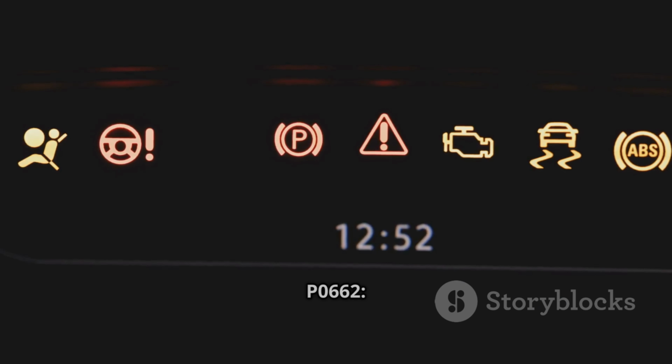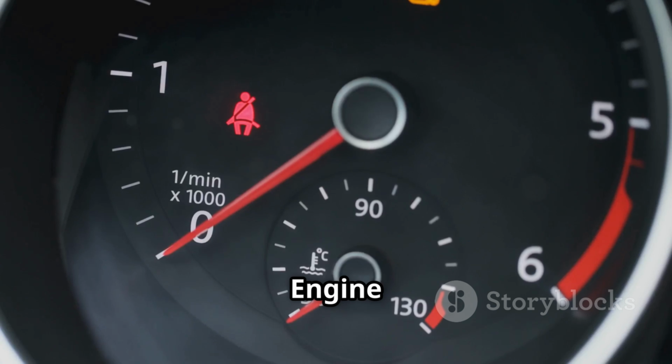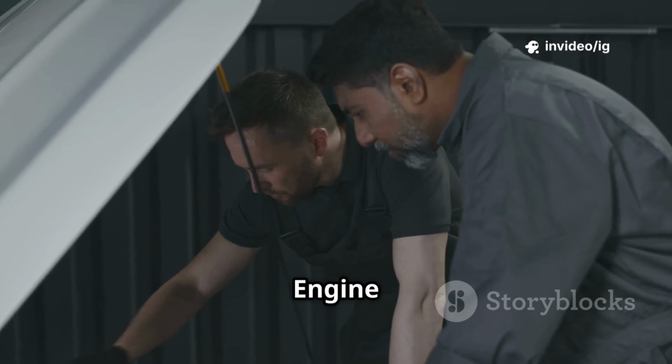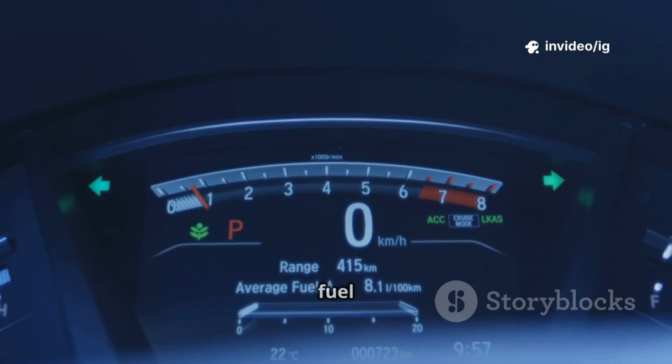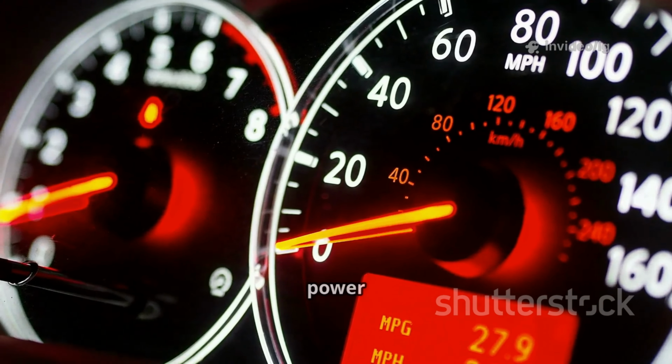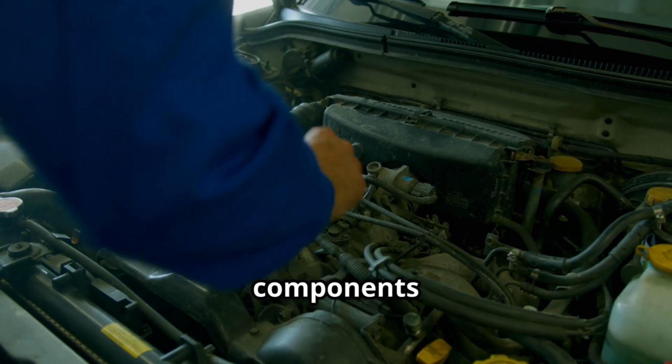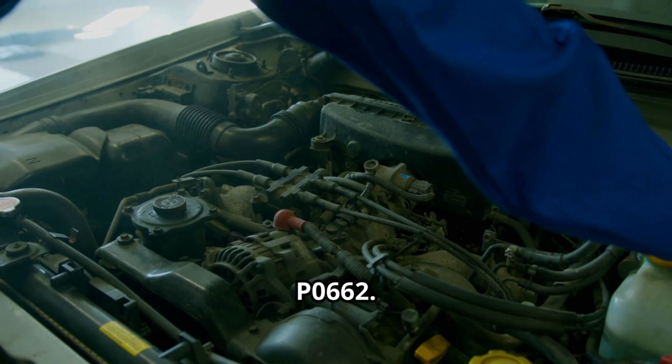Common symptoms of P0662: check engine light on, poor acceleration, especially at low RPMs, engine misfires or rough idling, lower fuel economy, reduced engine power. If you're facing these issues, let's locate the critical sensors and components responsible for P0662.